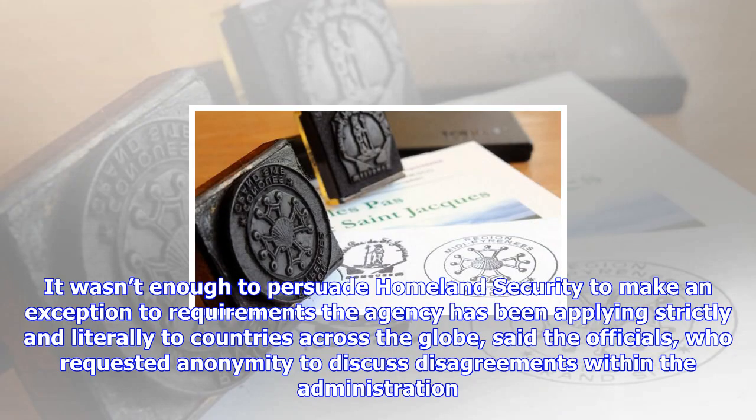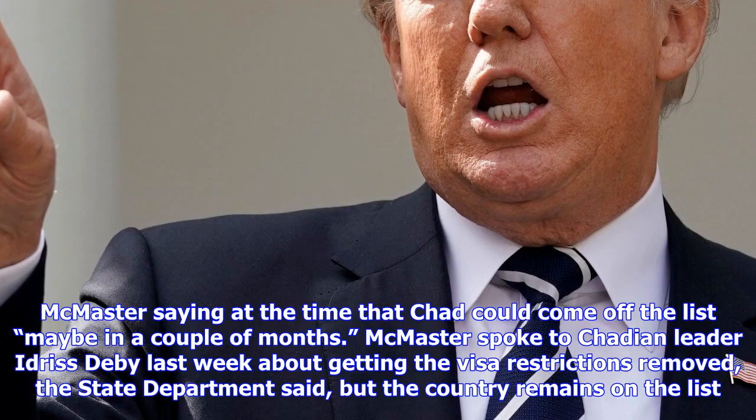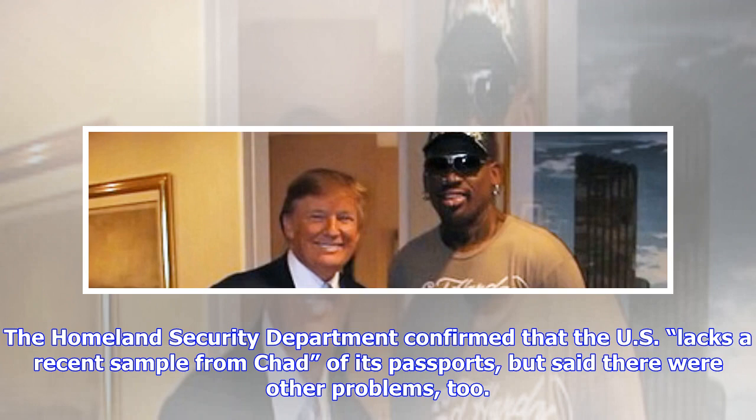Still, the U.S. told Chad it could be removed once the issues were addressed, with National Security Advisor H.R. McMaster saying at the time that Chad could come off the list maybe in a couple of months. McMaster spoke to Chadian leader Idris Deby last week about getting the visa restrictions removed, the State Department said, but the country remains on the list. At least that was the case until Tuesday, hours before the new restrictions were to take effect, when a federal judge in Hawaii blocked Trump's order, saying it had the same legal problems that foiled the first two iterations of his travel ban. The move puts the restrictions temporarily on hold, but Trump's administration has pledged to appeal.